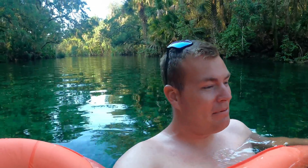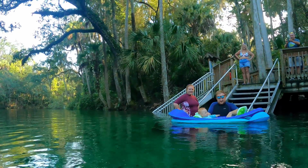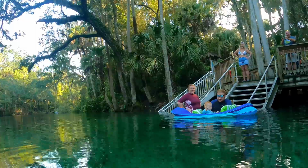It's a very refreshing start to the day. It's quite nippy when you first get in, but it does warm up once you're in. Yeah, and it's very relaxing. And Jude and Sarah are in as well. Scott as well. We've got Jude in his little floating set up there, his little wetsuit on.